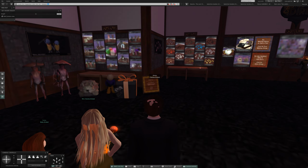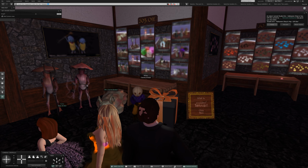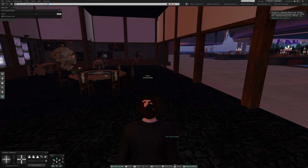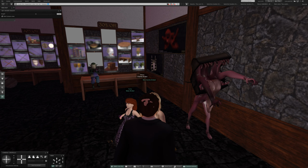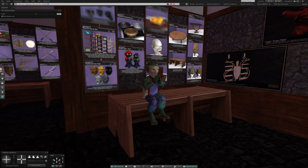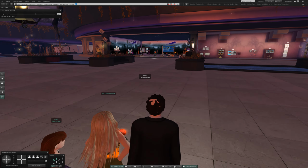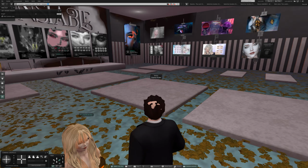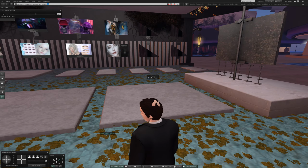Dark right here. Oh, we got one right here. We walked right up to it. Halloween Chop and Hop gift box. Doesn't say what it is. What's this over here? Is this a zombie? Something like that. What? How about that? Monster. Say it's unstable.